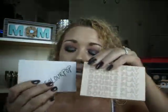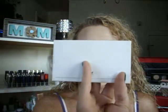But we're going to start off with these two palettes from ColorPop. I have absolutely been loving this. This one is Double Play, and the only thing that I don't like about them is they come in this sleeve, so I have to keep the sleeve on them because once you pull the sleeve off, the color isn't anywhere on the package. But this one is Double Play, and the blush in it is Getting Handsy, and the highlight is Patted Down.